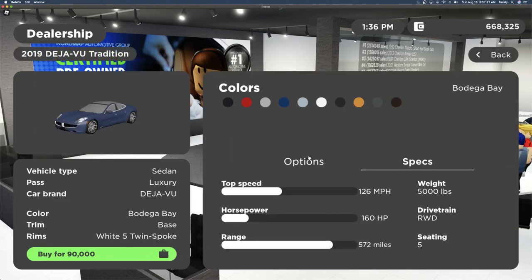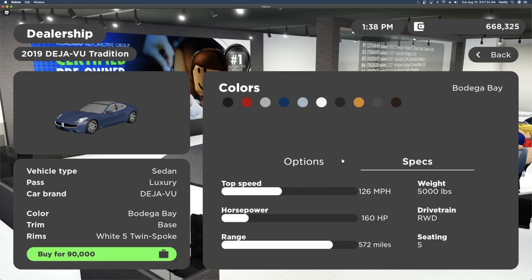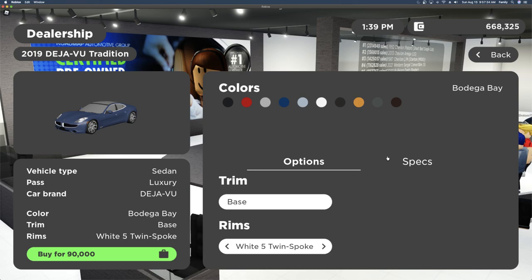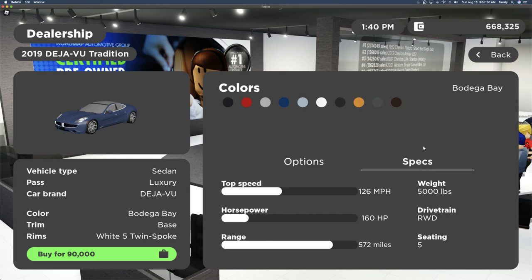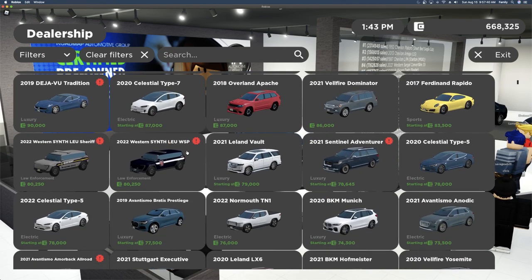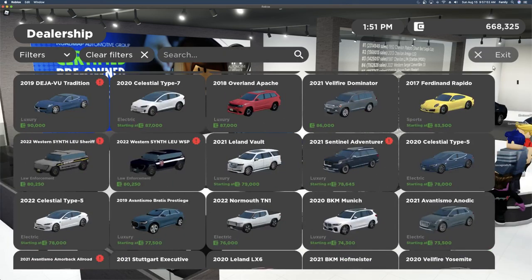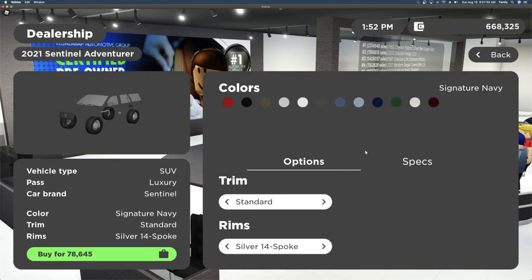We had the 2019 Deja Vu Tradition. I'm gonna guess this is a fictional car. Yeah, one trim for $9,000, and it goes 126 miles per hour, 160 horsepower. Next, we get a 2022 Western Motors Synth WSP and Sheriff. These are about $80,225. Way too expensive.